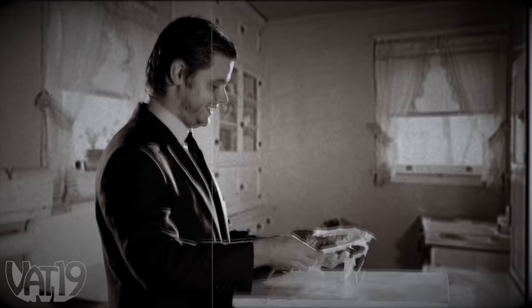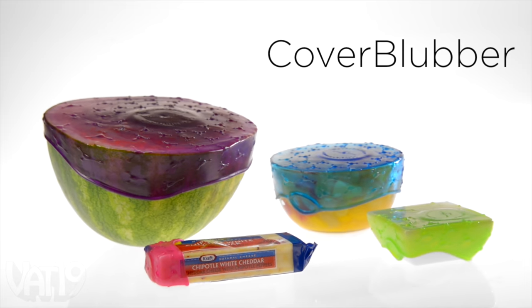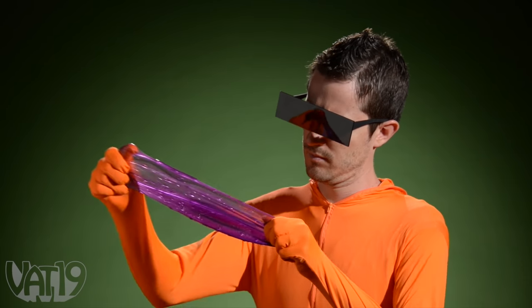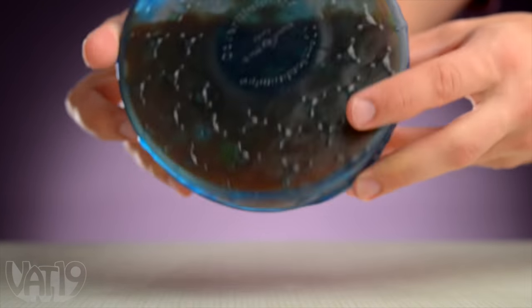80 years ago, plastic wrap revolutionized food preservation. It's had a great run, but now there's a new way to store food. Keep food fresh with Cover Blubber, a reusable, stretchy food saver. It's made from sticky rubber, a tacky material so advanced, it'll have your great-grandchildren asking, "Is this from the future?" Cover Blubber seals airtight, preventing messes and spoilage.